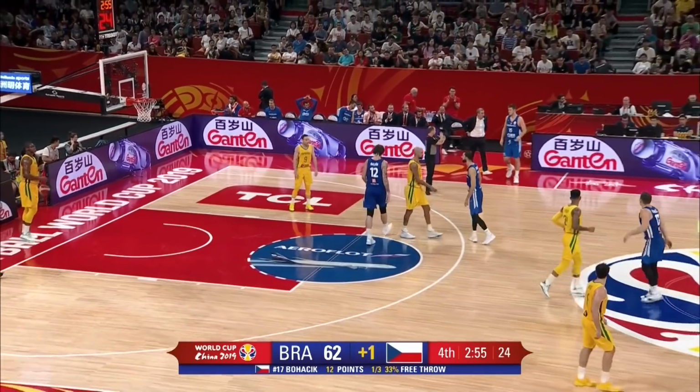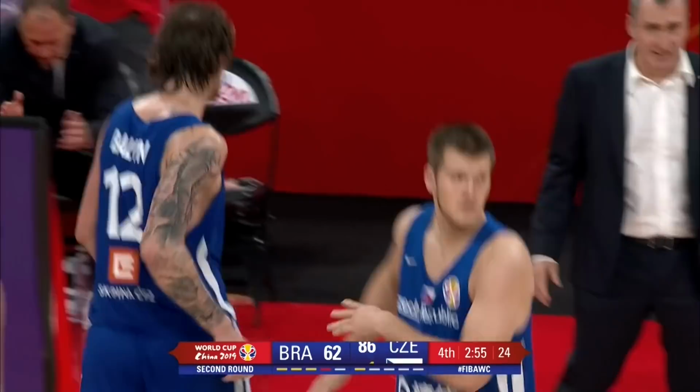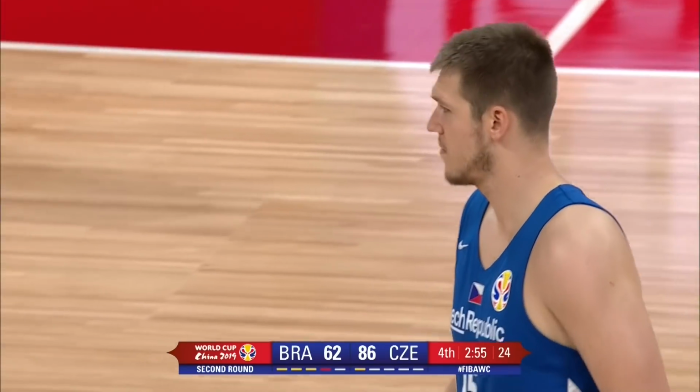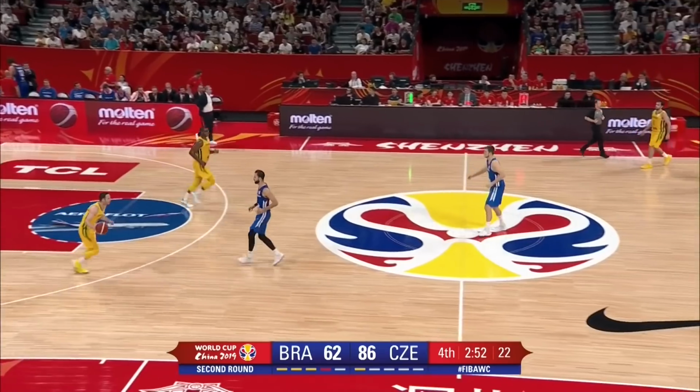Bohacic from the line, buries it. Satoransky needs just one more assist to become just the second player in the World Cup since 1994 to combine 20+ points and 10+ assists.